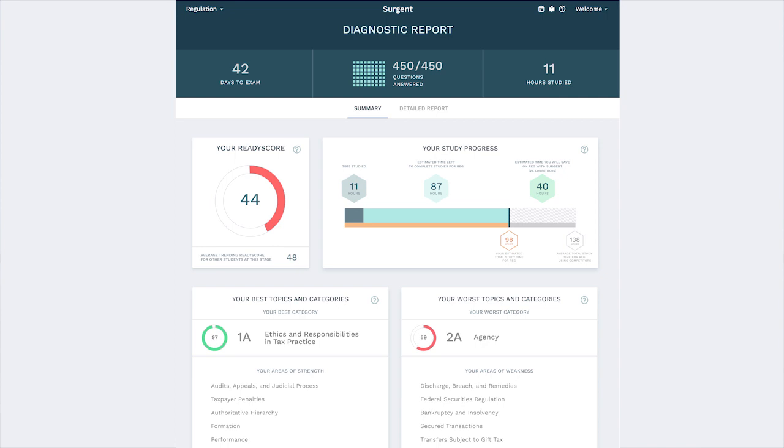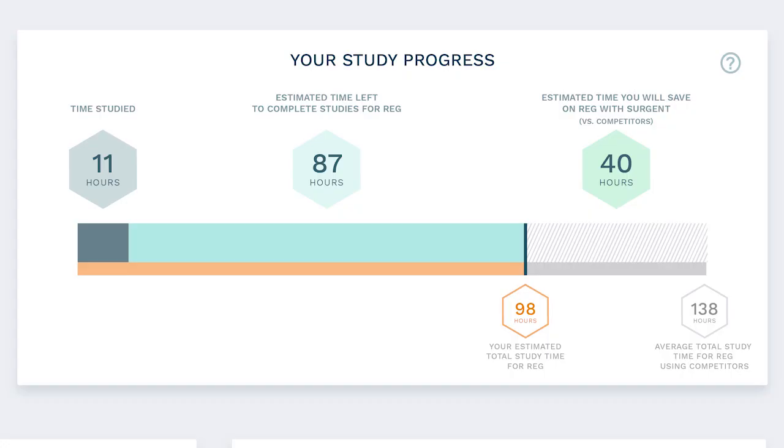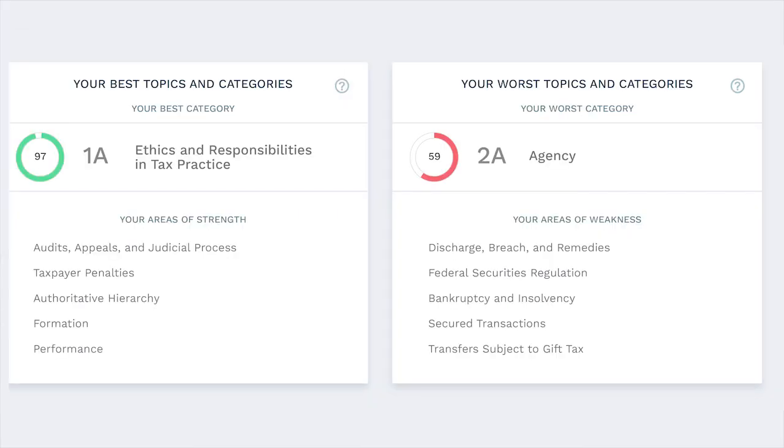As you proceed in the course, you'll see your ready score improve on your dashboard. A few other items on the diagnostic are very helpful. In your study progress, you'll see the estimated number of hours you will need to study to pass this section based on your starting knowledge level and using comparative data from thousands of other students. Our algorithm will also estimate how many hours you will save by using our adaptive learning model instead of the traditional study everything approach that you'd get with another review provider. And toward the bottom of the report, you'll see your specific areas of strengths and weaknesses by content area.